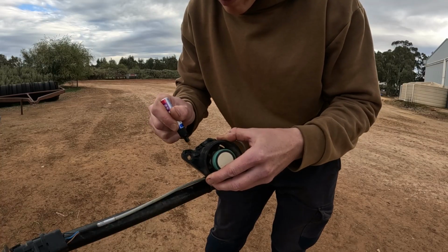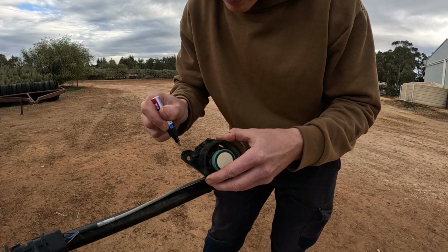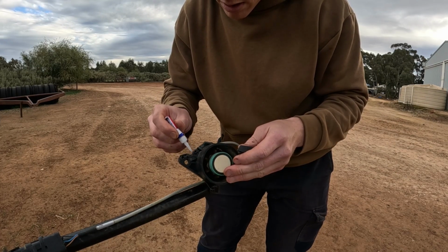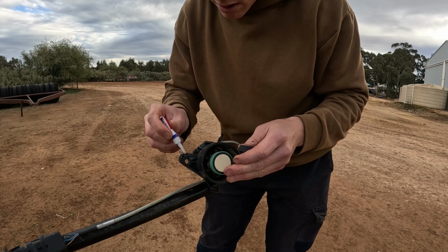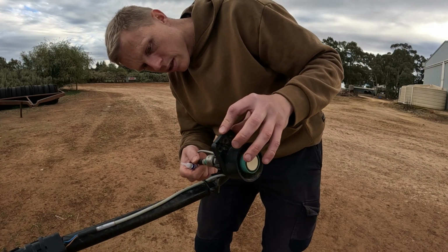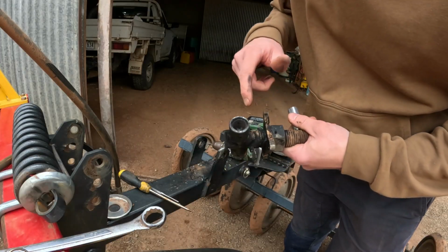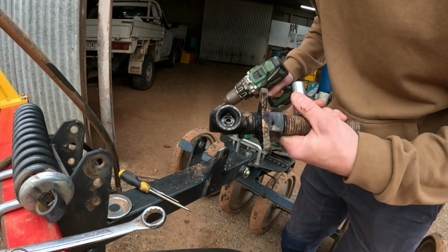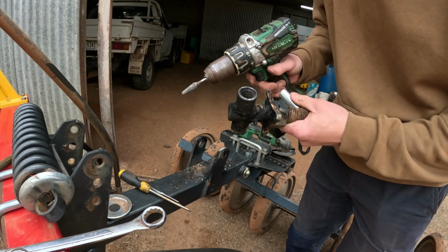Look, I'm not proud of it, but I did it, so I'm just patching it up. I don't know if you guys noticed, but we're in pretty bad drought at the moment, so we're going to try and make things last. So basically there's a bit of a knob of weld down there on the inside of this, and that's why I couldn't get this thing back out. It was sitting on there.